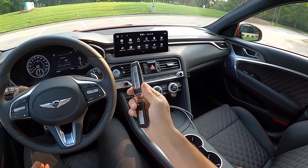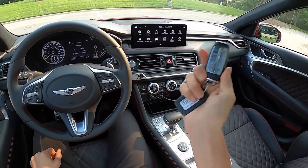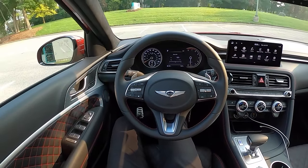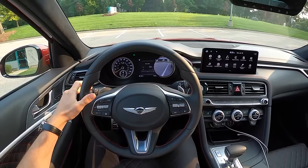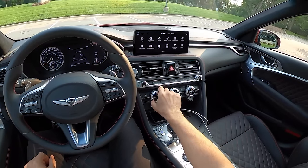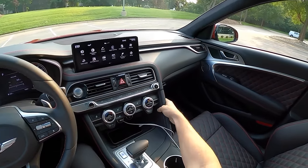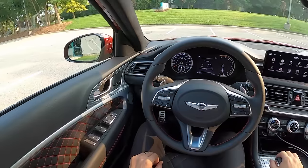Nice looking key fob, kind of a matte, rubbery, grippy material. Genesis has done a lot of work to get the details right in their cars, and it really pays off. From the feel of the turn signal stock, to the tactility of these buttons, to the materials inside and out, all the leather, the surfaces that you touch the most, all of your touch points are good.